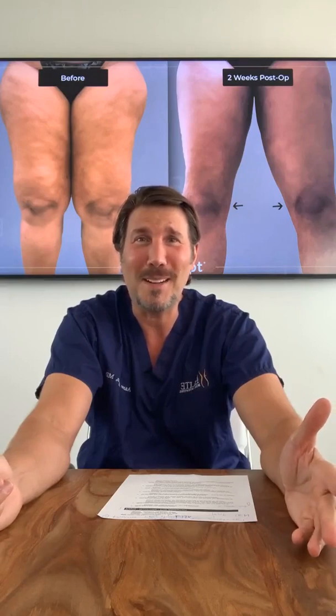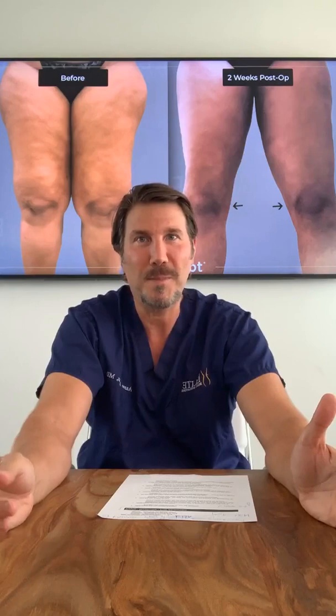The other part to talk about is she's only going to look better. So a couple months from now, she's going to level up again. So this is the beginning of your result, Lisa, and everyone watching. It's not the end, but what's important is what a dramatic change in 2 weeks. That's a beautiful thing. So I love showing this. It's my favorite part of my job.